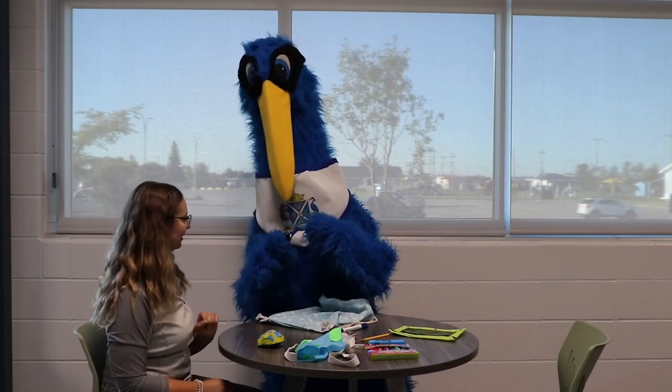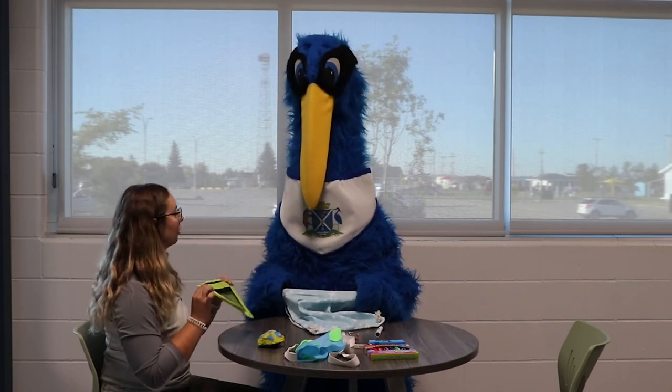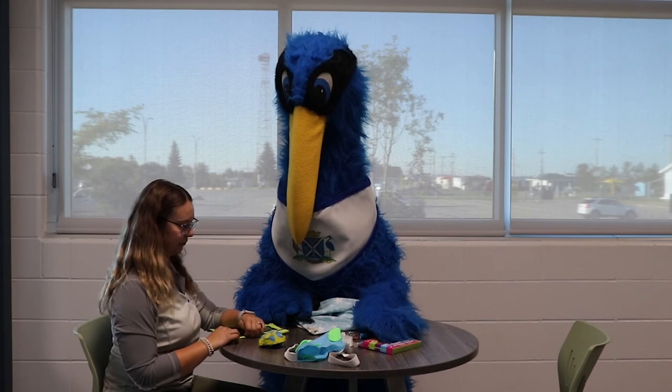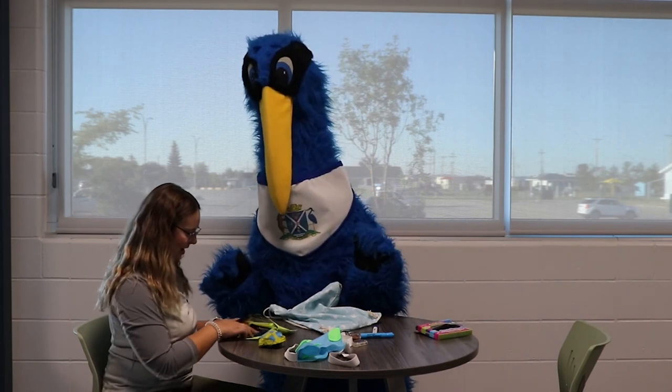Awesome. Next we have a pair of scissors. Careful, no playing with the scissors. And your pencil. Let's put all your markers into your pencil case, just so it's a little bit easier for you. Perfect. And we can zip that up. There you go.